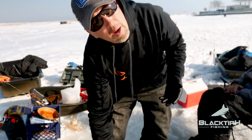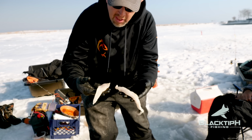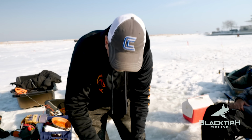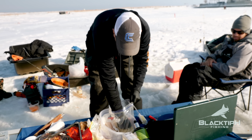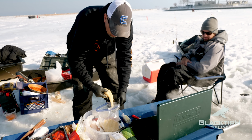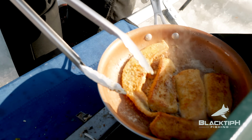All right, guys, so we're just cooking up some walleyes. I don't really have anything fancy today because I wasn't too prepared, so I've just got some fillets here. And really all I'm doing is just packing them down right into the breadcrumbs with my hand and then pulling them out like that and just putting them right in butter and we're pan frying them. Simple.